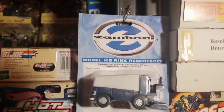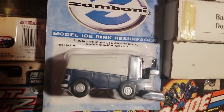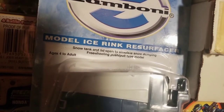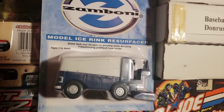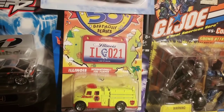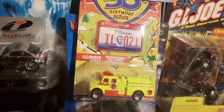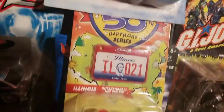Here is a model ice rink resurfacer, otherwise known as a Zamboni. A little plastic replica of it there. As it says, you can see snow tank and lid open to simulate snow dumping, if you were so inclined to take it out of the package and play with it, but I prefer just to keep it in the package like all my other cars. And below that is a Matchbox little yellow fire truck. It's from the 50th birthday series, where Matchbox did one car from each state. And this is the International Fire Pumper from Illinois. As you can see there, it's got the little Illinois replica license plate.